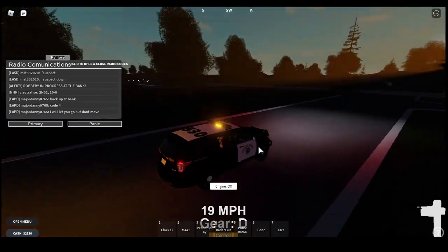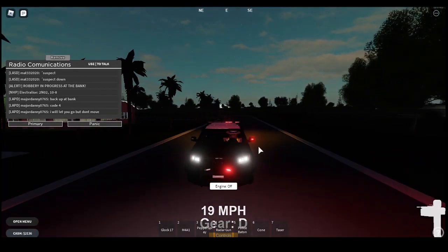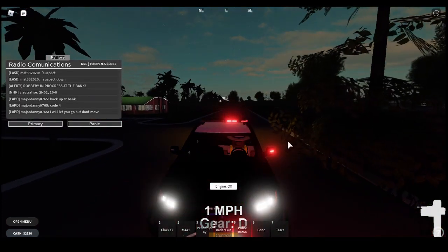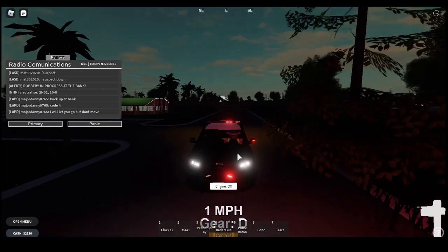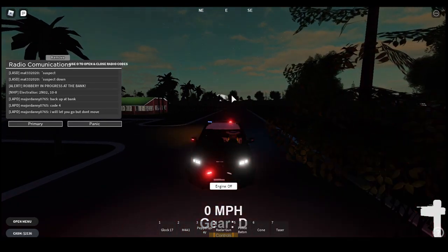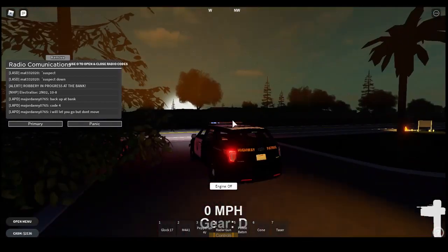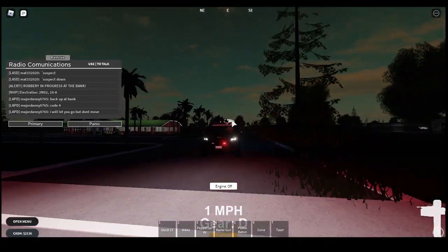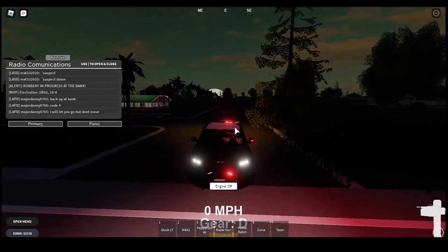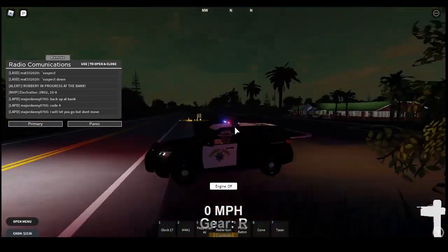Perfect. Also, there's how the lighting works that I should probably tell you guys about. You click J once, you got the one steady blinker on one side and the steady blinkers up above. Click J twice, you got flashing lights, flashing lights in the back, and so on. Click J three times, and now you have full-blown flashing lights again.